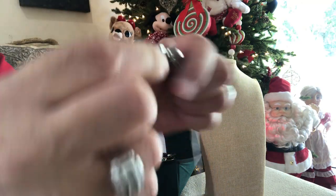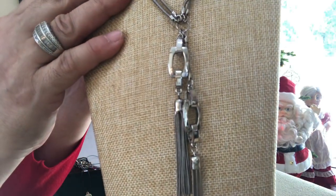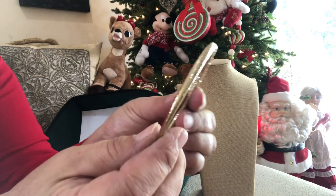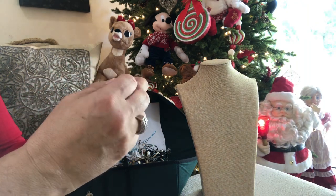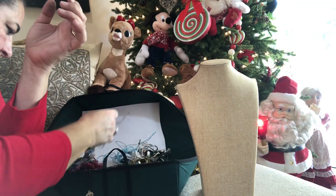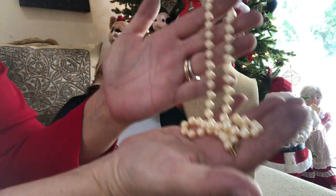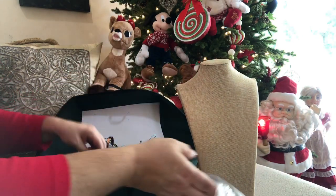This looks like a Brighton. It's got the heart, but I don't know if it is Brighton, but it's very pretty. Kind of has that Brighton feel about it. Another very pretty one. That's one, two, that's four. Here's a beautiful diamond cut bracelet. That's five. Here is a bracelet with this toggle thing. White, that's six. Here's another one of those glass, no idea what they are. That's seven. Here's some more pearls, eight. Some freshwater pearls, nine.